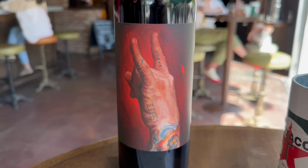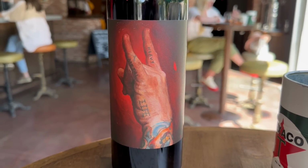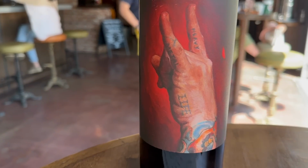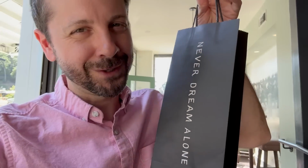This is cool. I gotta show you this because the labels are so cool here. They team up with artists to make these labels. So look at that. That is neat. This is called Heavy Metal Life. What's so interesting about this is a Valdiguié. I've never, ever tried a Valdiguié before. This is my first time. Very similar to a Gamay, if you've ever had that. Very juicy, yeah. Going home with a rosé. The first one I tried. It's a really nice one. I really like that a lot.